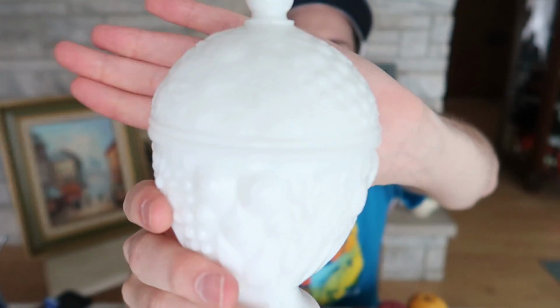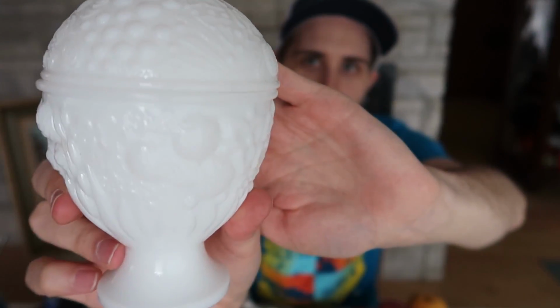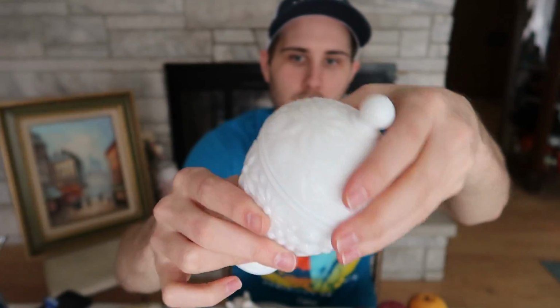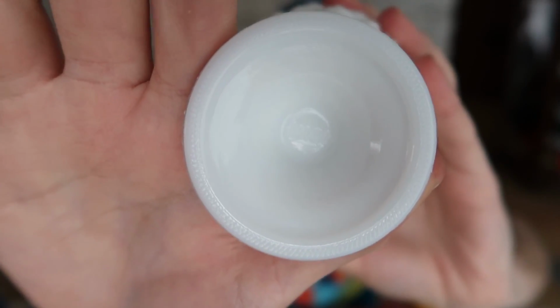Then I bought a couple Avon things, also milk glass, but these are for sure going in my booth, not online. This was one of them. It was super dirty when I bought it, so I couldn't actually tell what the pattern was. But it's a nice, really floral one. I like that it's a covered dish. It's a great shape. I like that too. So it's marked on the bottom, Avon, right in the center there. I'll put that in the booth for $3. And that's a good flip.